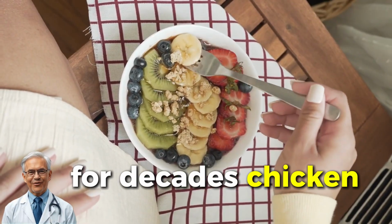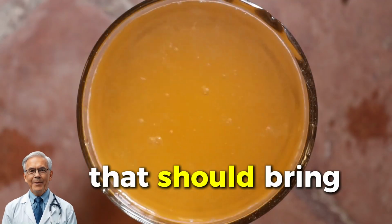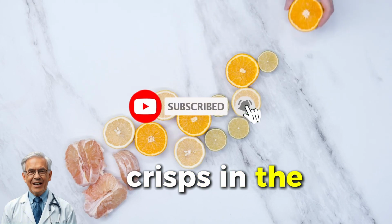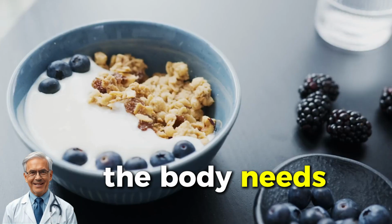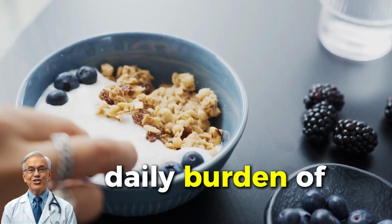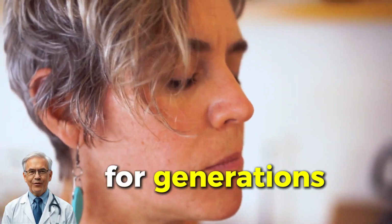For decades, chicken skin was treated as an enemy, something greasy and best left on the plate. Yet new science reveals a truth that should bring both hope and relief. The golden skin that crisps in the oven or softens in a slow stew is rich in type 2 collagen, the very material the body needs to cushion knees, stabilize hips, and ease the daily burden of stiff ankles. To ignore it is to overlook a natural remedy that has been in American kitchens for generations.